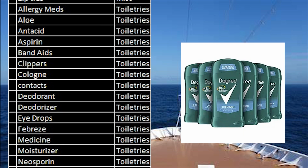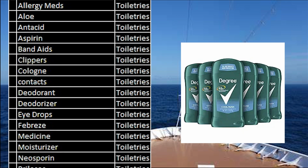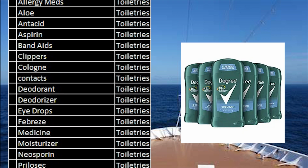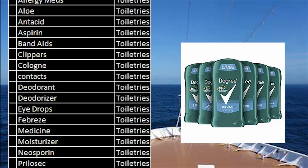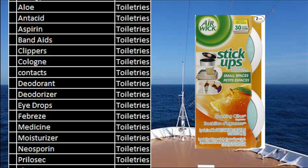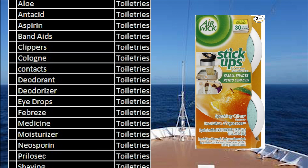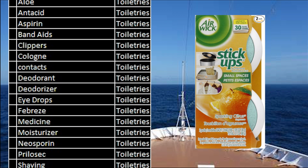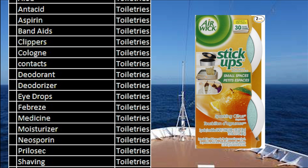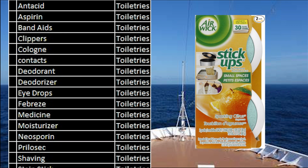Deodorant, self-explanatory, isn't it? I meet far too many people on the ship that I wish I had an extra deodorant I could hand them and say, hey, you might want to look into this. But anyhow, deodorizer, it's really not the word for it, right? It's air freshener. I bring one of these like Glade stick-ups or whatever to put in the room. I've had some stinky rooms and I don't want to go request a new room just because of a little stink. So I'll just put a little deodorizer in there.